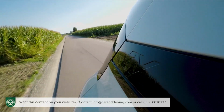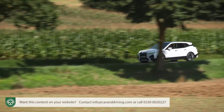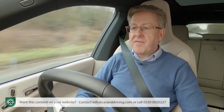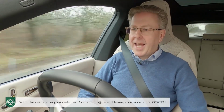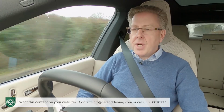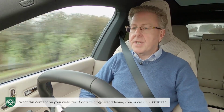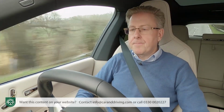On the road, as with any EV, to get anywhere near the quoted range figures, you're going to need to drive with the most frugal of the drive modes engaged, in this case, efficiency, with its more relaxed throttle mapping. And you're going to need to make the most of the car's proactive and very advanced brake regeneration system.